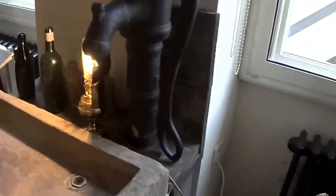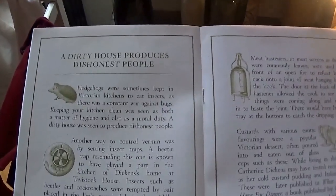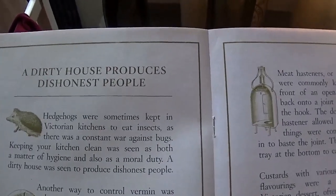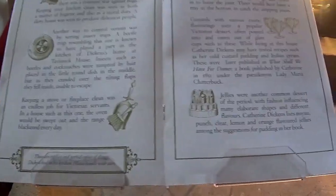It's really cool. Oh, another stone sink with a water pump. Because of course they didn't have running water either, I guess. Wow. Even in a place like this, which is, when you think about it, quite a posh area. Even then they didn't have running water. A dirty house produces dishonest people. Well, that's interesting. Not sure if I completely agree with that necessarily, but I kind of see where it's going. People's houses can be dirty for other reasons, not necessarily because they're dishonest. But I kind of see where it's coming from as well.